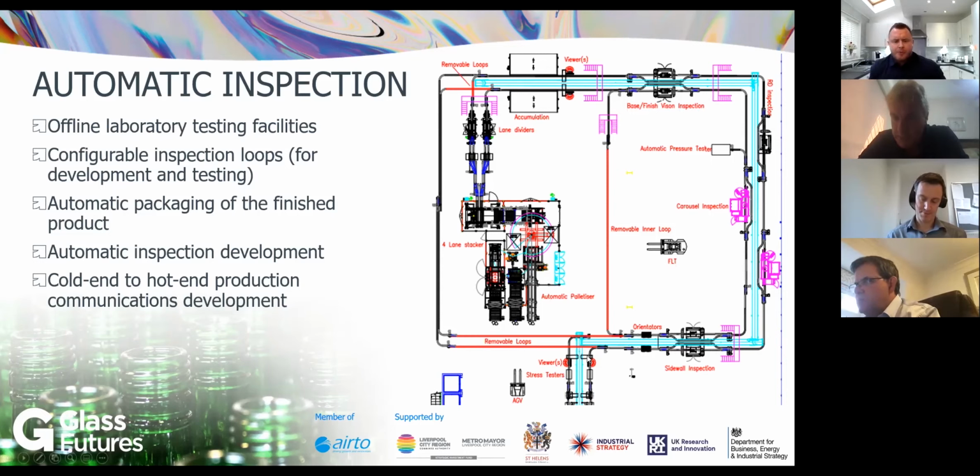If you look at the lines in red, the conveyors in red there, these are removable sections, and these will allow us to operate either in a production mode or in a recirculation of ware mode. We're just passing the same ware through the machine, and you can see we've got an inner loop and an outer loop. So we'll have the ability to test two different types of inspection, different containers at the same time, but also we can have production going on the outer to the packaging machine. And obviously these loops would be removed at that time to dispatch the packaging with the AGVs.